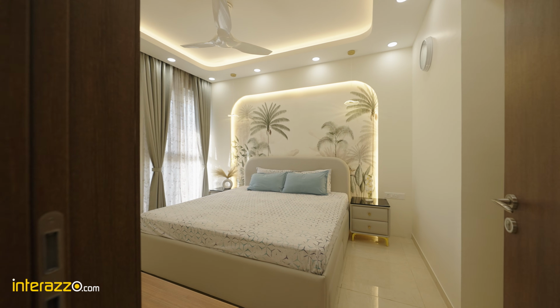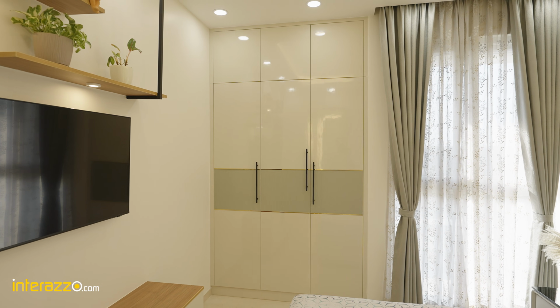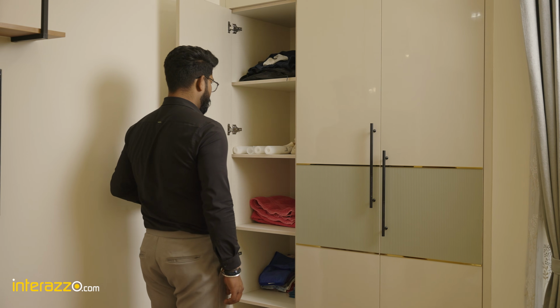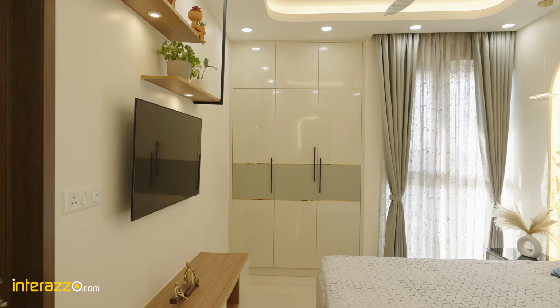This parents' bedroom is thoughtfully designed to offer comfort, calm, and a thoughtful atmosphere. This room features 2 hinged wardrobes with dual loft storage, providing ample space for organized storage while maintaining a clean and seamless look.